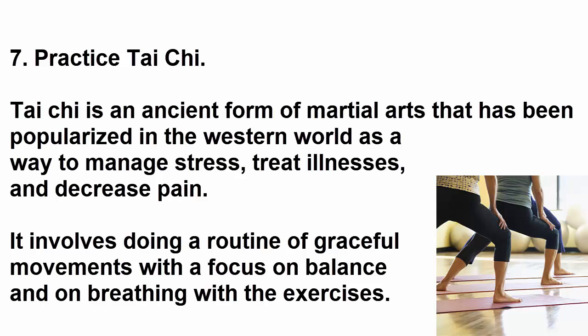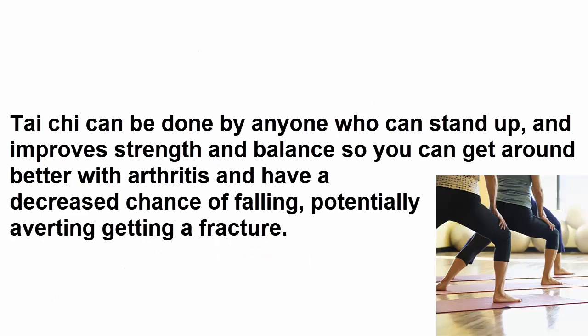7. Practice Tai Chi. Tai Chi is an ancient form of martial arts that has been popularized in the Western world, as a way to manage stress, treat illnesses, and decrease pain. It involves doing a routine of graceful movements, with a focus on balance, and on breathing with the exercises. Tai Chi can be done by anyone who can stand up, and improves strength and balance so you can get around better with arthritis and have a decreased chance of falling, potentially averting getting a fracture.